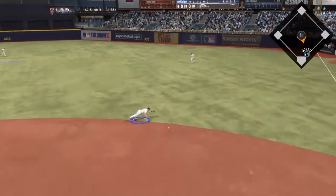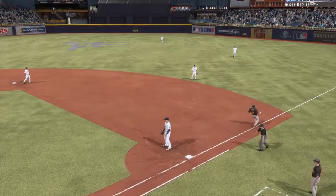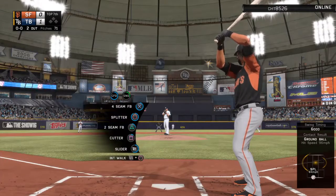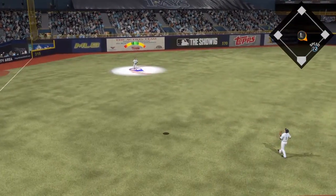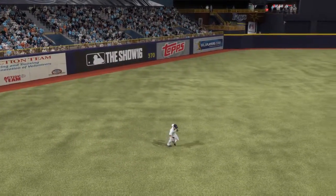Right side, hit hard. Forsythe dives and makes the stop. Got him. No way. That was awesome. Into the box now, Angel Pagan, as the switch hitter will take his cuts left-handed here. This is hit the other way out toward left field. Dickerson waits on it. He makes the play, and that'll end the inning.